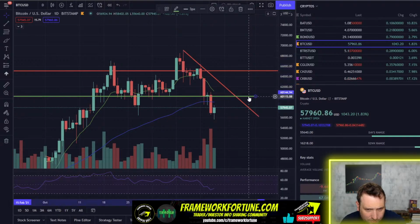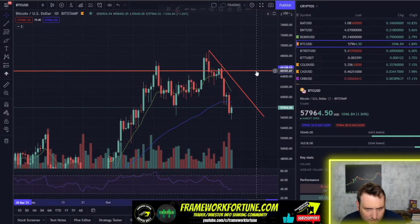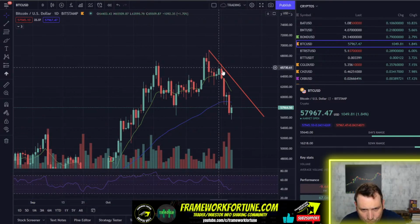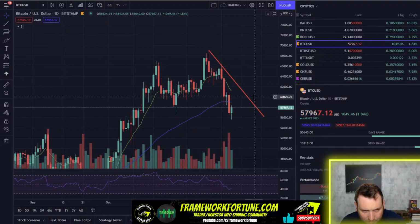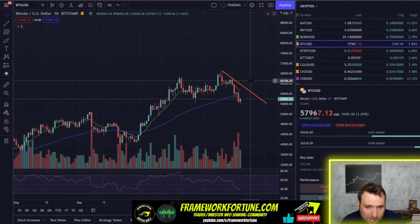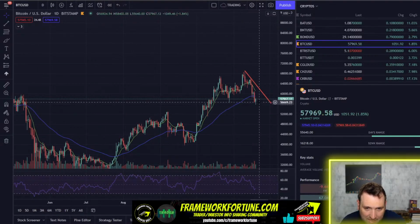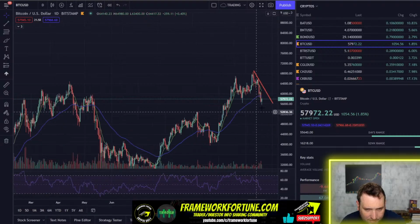I'm going to go ahead and just remove this line. We know what 60,000 is. But the downtrend is right there, so it's still got a ways to go to get back over it. Basically it just has to break back above 60,000 again. If Bitcoin gets back above 60,000, then this little sell-off is probably over. If it can't, then we're going to see it dump some more, probably down to 50,000.